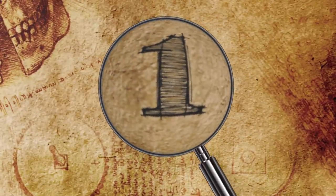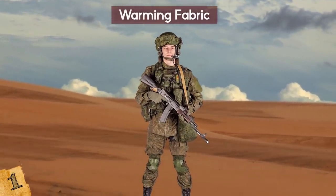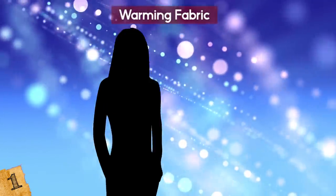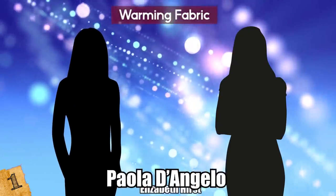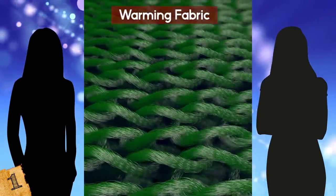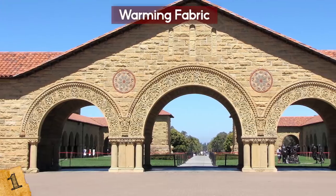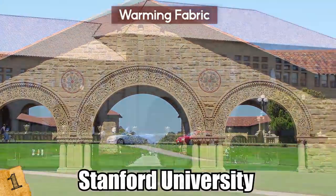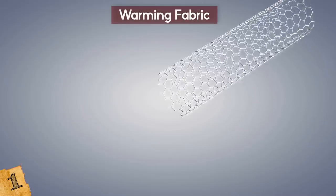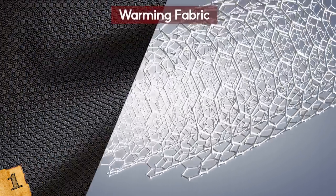Number 1. Warming Fabric. Sometimes soldiers face the opposite problem of unforgiving heat and must instead survive in the extreme cold. In recent years, chemist Elizabeth Hurst and bioengineer Paola D'Angelo began developing a new type of winter fabric that would help military personnel stay warm on the battlefield. Building on the previous work of Stanford University scientists Yi Kui and Po Chun Zhu, Hurst and D'Angelo are working to incorporate something called conductive nanowires into high-performance fabrics.